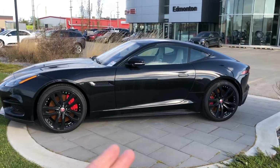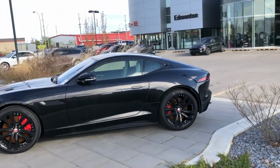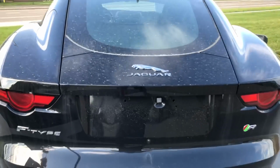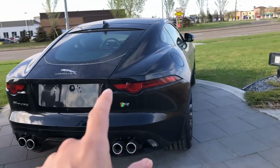So for now, I would say get your hands on one of these, or at least get behind the wheel of one of these F-Type Rs. They are not only spectacular to hear, they're spectacular to drive, and they're also spectacular to look at. Look at the hips on that. One of the best cars to get on your bucket list, the F-Type R.